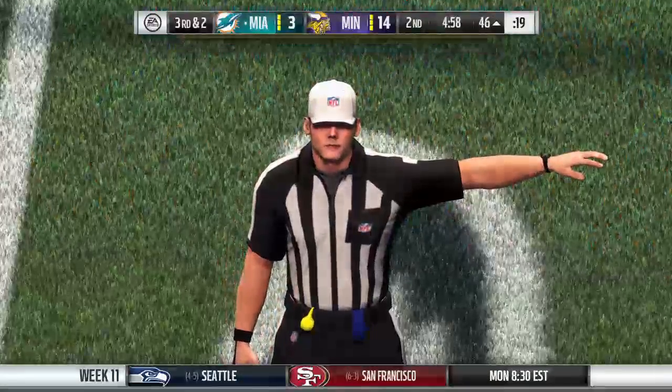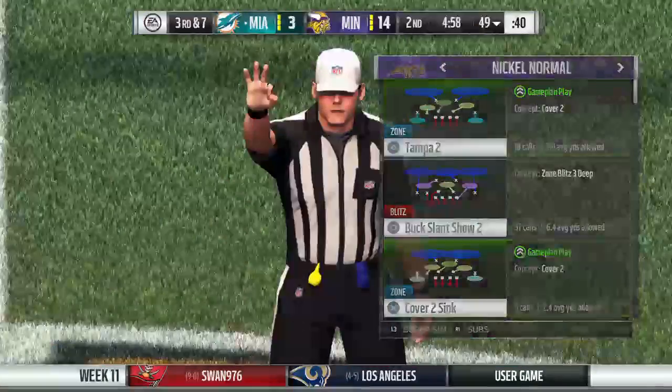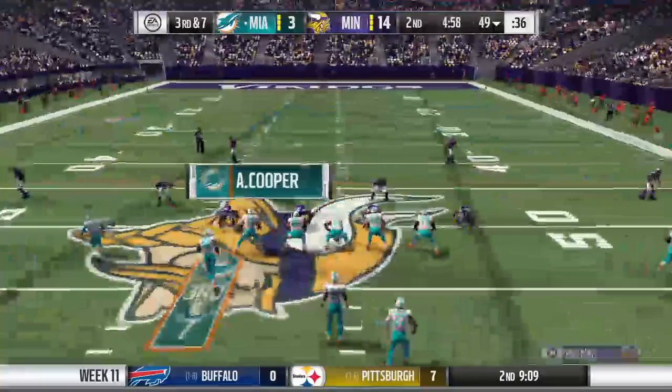Offense. And the yellow flag hurts this offense, and now they face a tough third down.